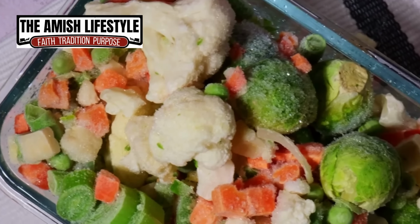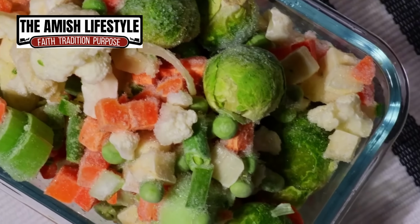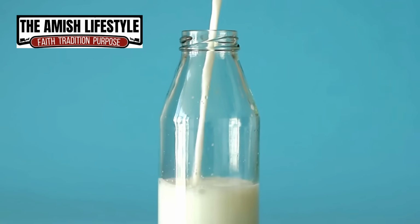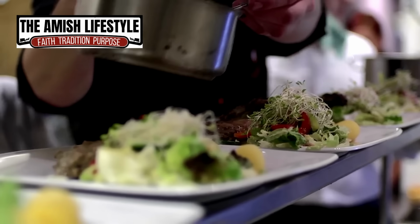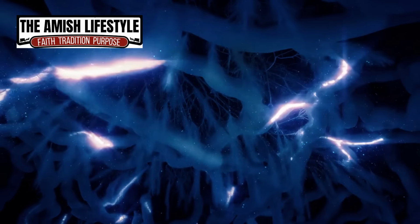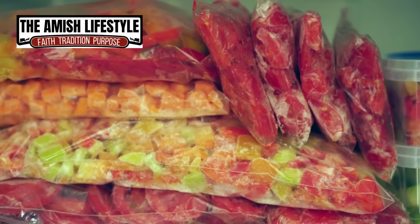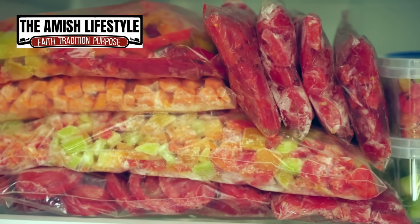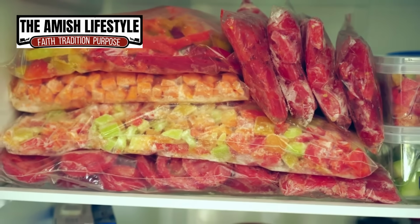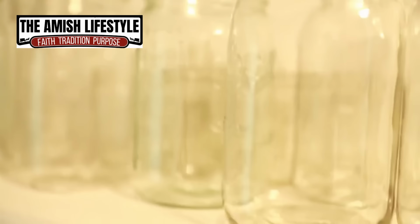Imagine not having to worry about your vegetables turning to ice in the middle of January, or needing to run to the store every time you run low on milk. With a root cellar, you plan ahead. You stock up, and you know your food will last. And let's not forget, these cellars are incredibly resilient. Unlike modern fridges, which can break down or stop working during power outages, root cellars don't rely on anything but gravity and insulation. No buttons, no circuits, just stone, wood, and soil.